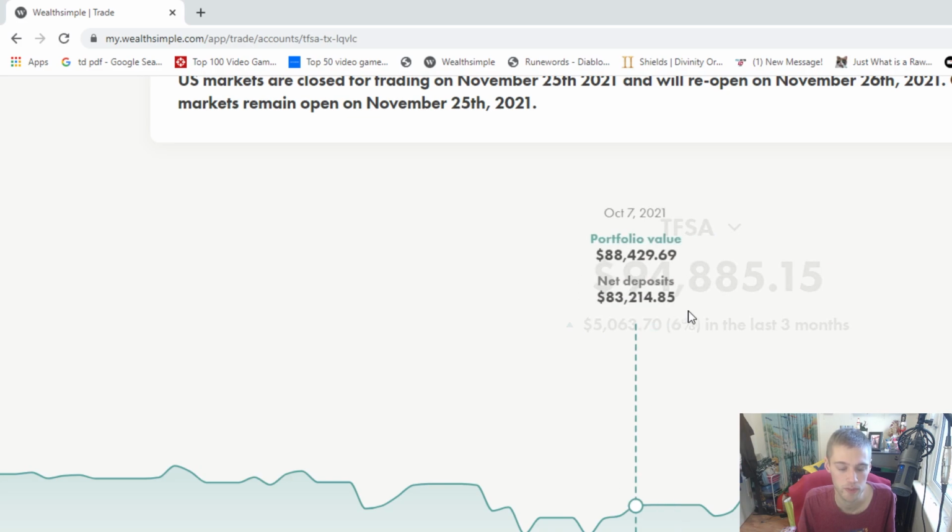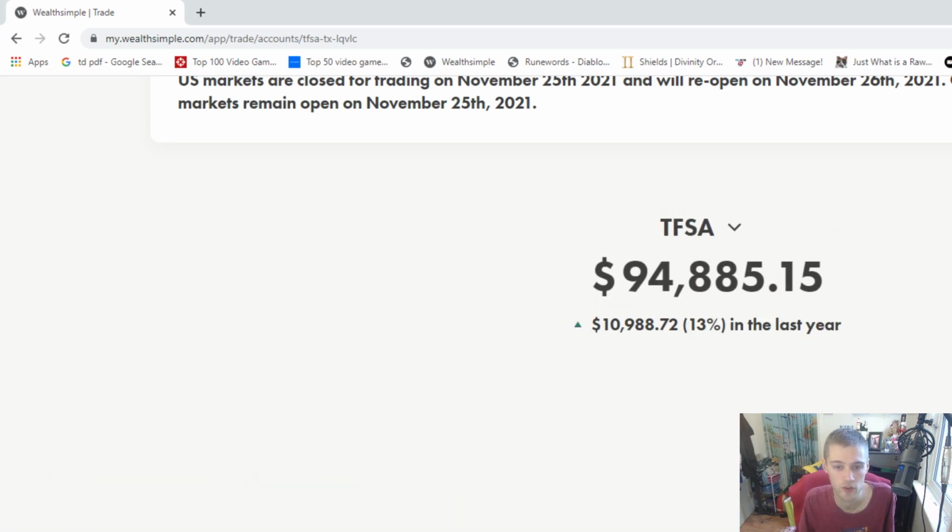Over the past 3 months, we're up 6%, which is $5,000, and over the past year, the portfolio is up 13%, just under $11,000. All time, our TFSA is up 14%, $11,670, and that's over the course of about 2 years. We're approaching our third year now, so it's doing pretty good. Like I said, we did start the portfolio just before the pandemic, but it's been growing pretty consistently, and we're pretty happy with it.